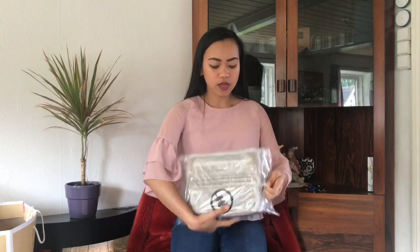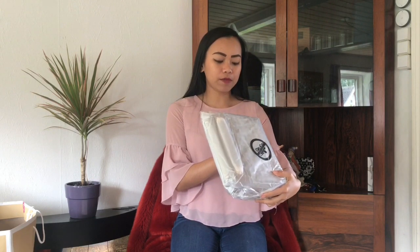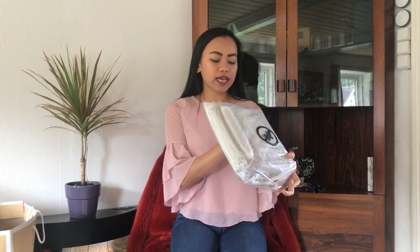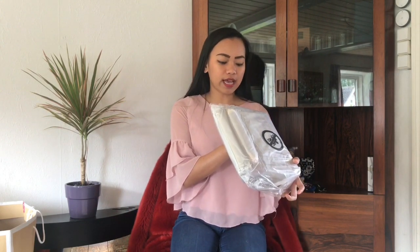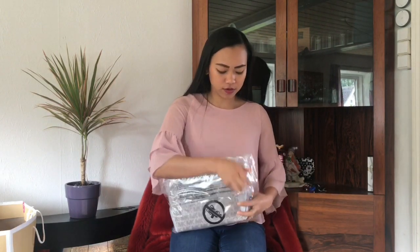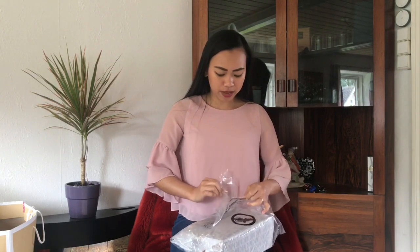So here guys, the color is beige, size NS, I think. I don't know what NS is. Jet set item. There's something here, but let's open this, guys. Oh my gosh, I did not prepare any scissors again, so maybe we will use the teeth again. Oh my gosh, I destroyed the plastic.